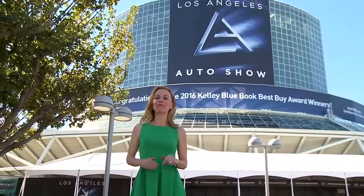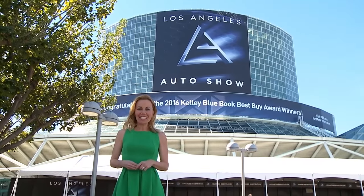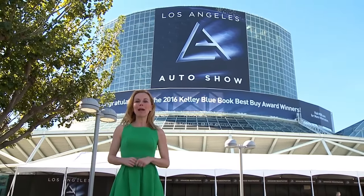The show was founded in 1907 at Morley's Skating Rink. I have no idea where that is, but 99 vehicles were on display from 46 manufacturers. 3,000 attendees paid only 50 cents for the price of admission. The show celebrated its 100th anniversary in 2006, and the spotlight continues to shine on the biggest car buying market in the country. We're now inside the Los Angeles Convention Center, where you might recognize this atrium. It's a popular shooting location for TV, film, and commercials.